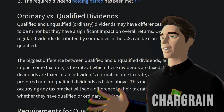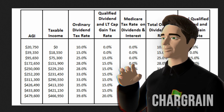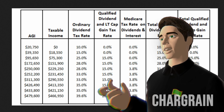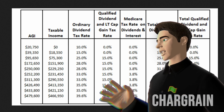Ordinary dividends are taxed just the same as your normal work paycheck. Ordinary dividends are fine if your income is low, but you can see in the higher tax brackets, it gets painful. Which, by the way, many successful investors or people with large portfolios are usually in a higher tax bracket, and that rate far exceeds the qualified income tax rate for dividends and distributions.